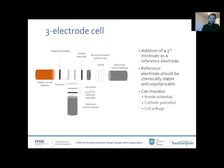So I'm just going to discuss one further method, which can bring together both of these cell configurations to try and get the best out of just one cell configuration. So analogous to the two electrode cell, this would be the full cell configuration here on top. And then in addition, we have a third electrode. This is in the form of the T cell. So we have a third electrode which will act as a reference.